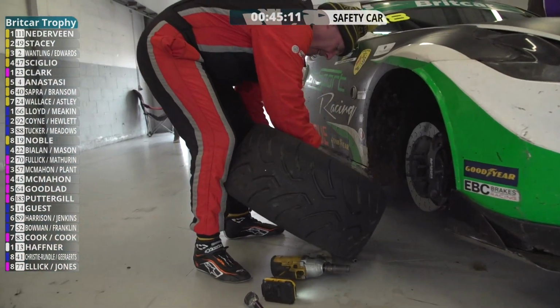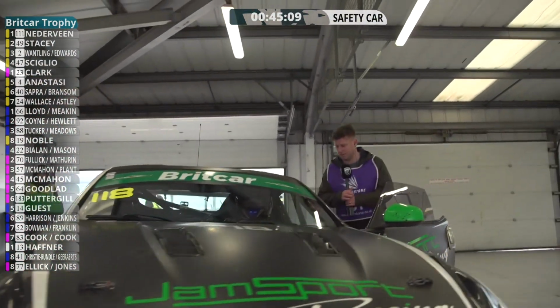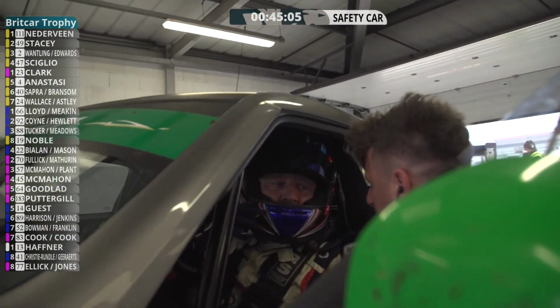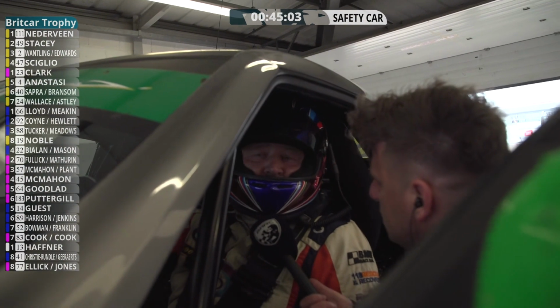Yeah, welcome down everybody to the pits. As you can see, we're here with David May. David, had a little bit of spin out there. What's wrong with the car? Is it a flat? Is it a puncture? I'm assuming it's a flat tyre.